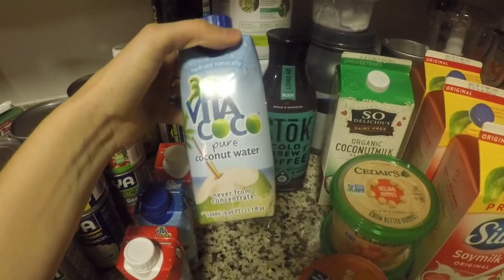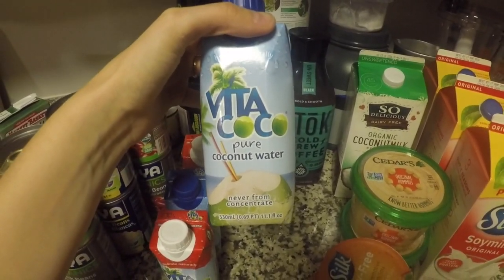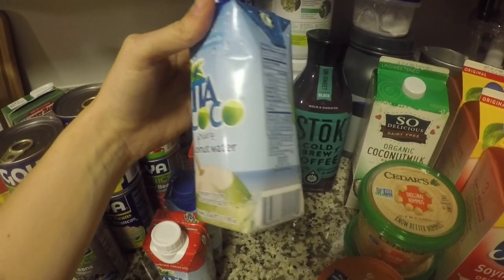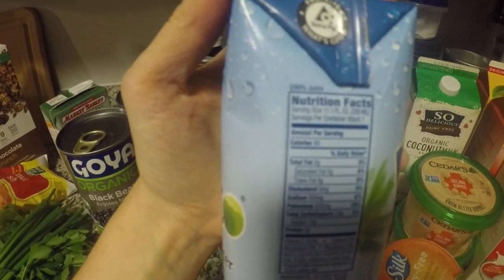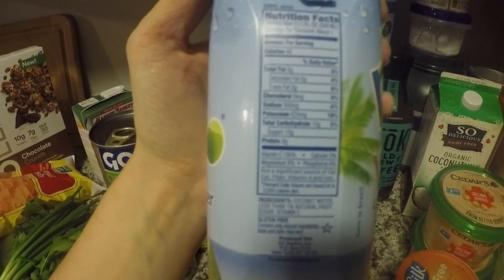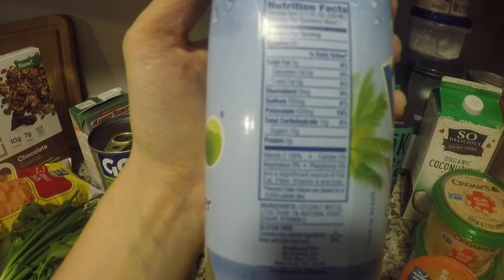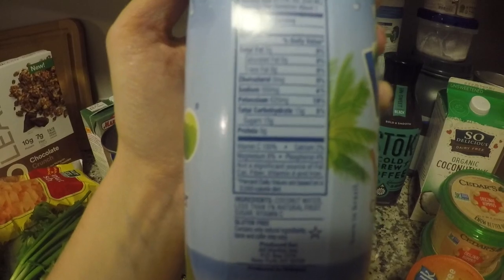It's way more natural, doesn't have all the artificial flavors or colorings like Gatorade or Powerade or some of those other sports drinks. It's 100% juice, so you can see right here. It does have kind of a lot of sugar, but look at that potassium, 620 milligrams. That's more potassium than you could find in any of those other sports drinks.